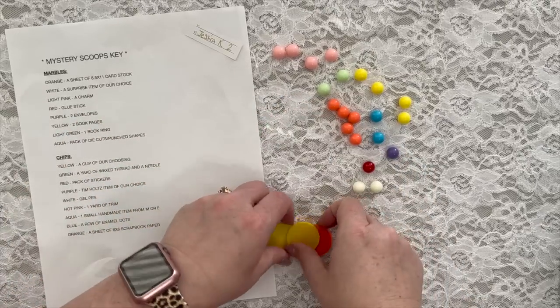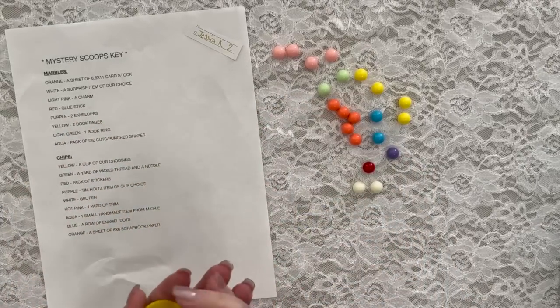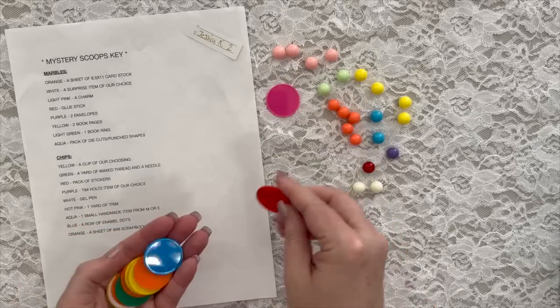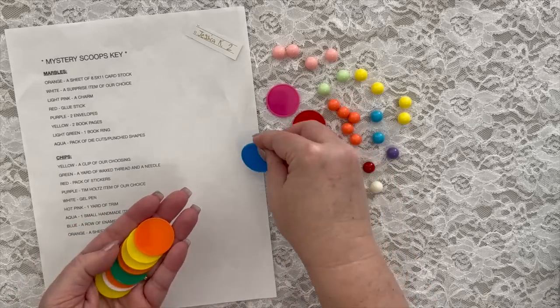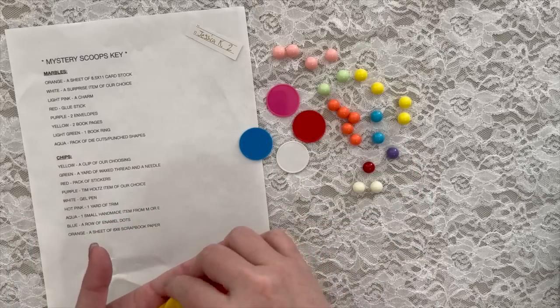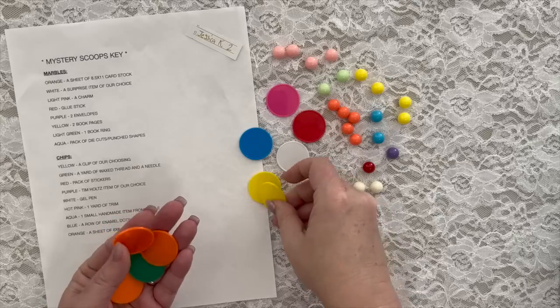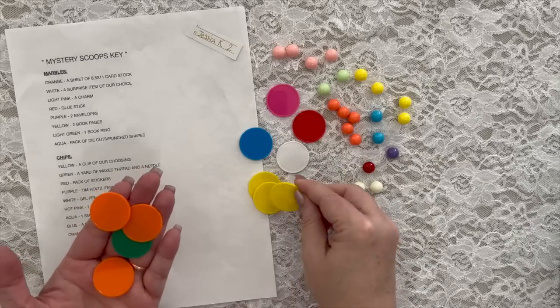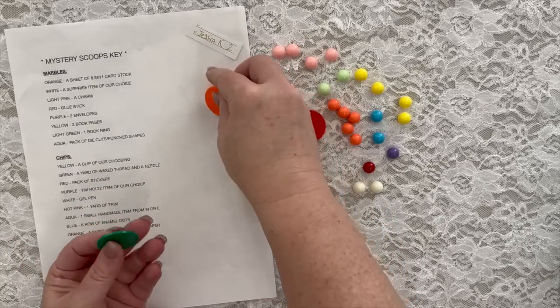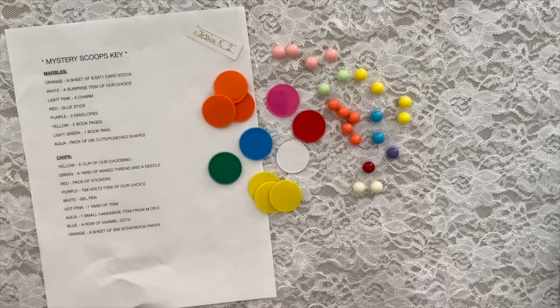Oh, I see a hot pink chip, the only one, I think, in the whole bunch. Then a red chip, a blue chip, a white chip. We hadn't pulled one of those today. Three yellow chips, three orange chips, and a green chip. All right, Jessica, we'll be right back to tell you what all you got.